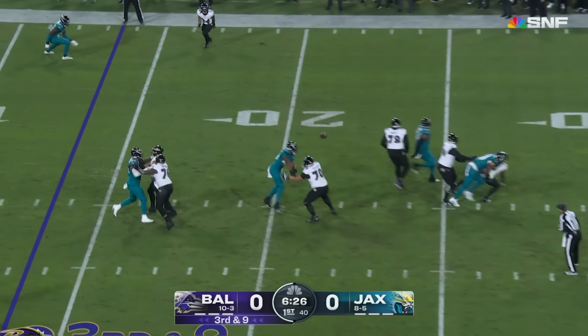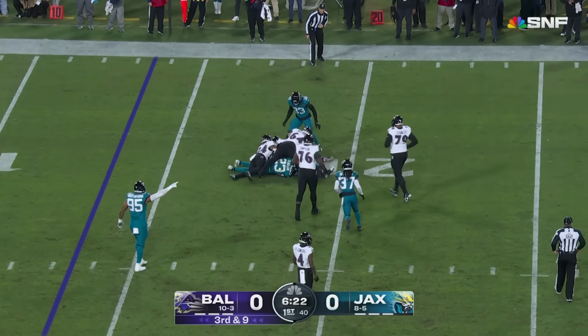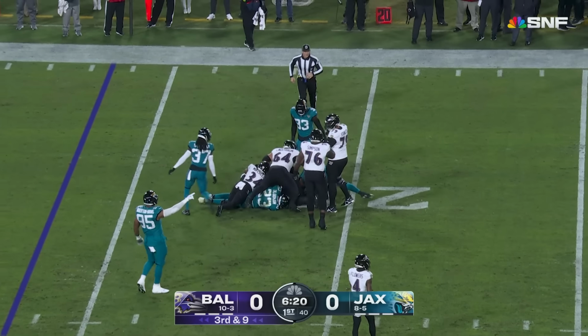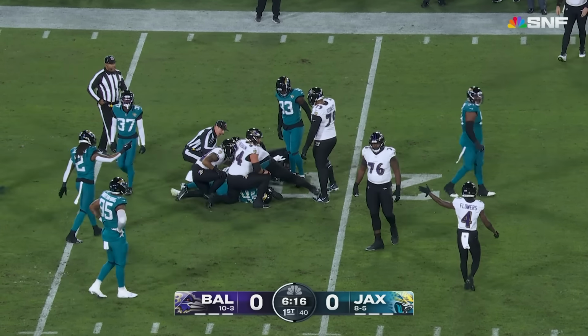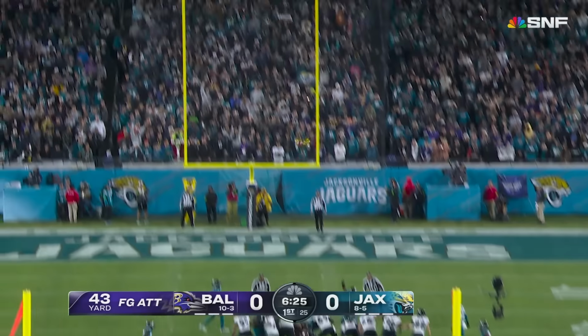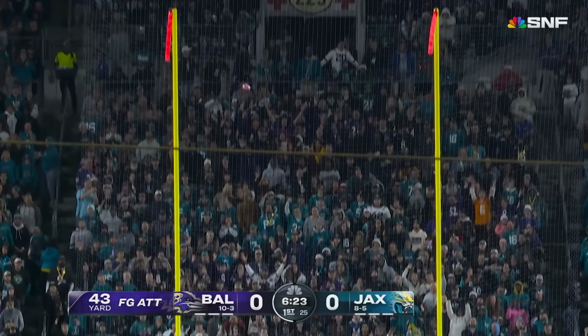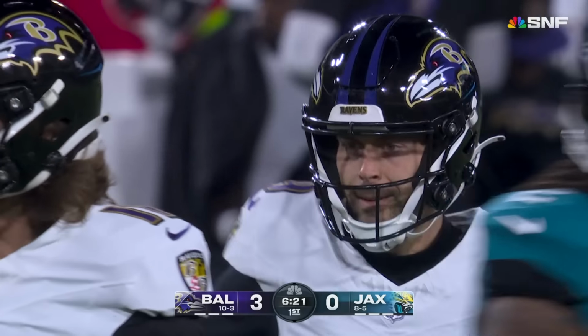Jackson, Allen, got rid of it, ruled nothing at the moment. They let it play out, and then the umpire and the referee have the conversation. Is an incomplete pass from... 43. And absolutely perfect as usual. First point of the game belonged to Tucker.